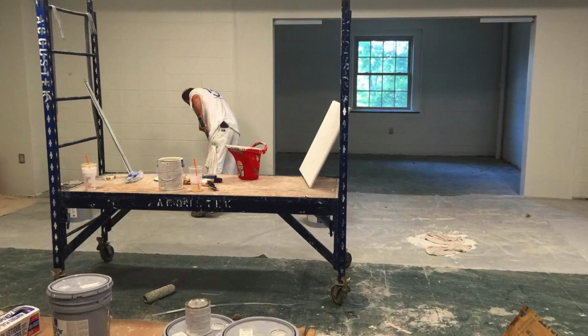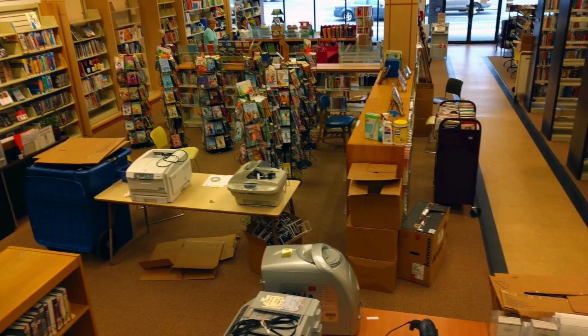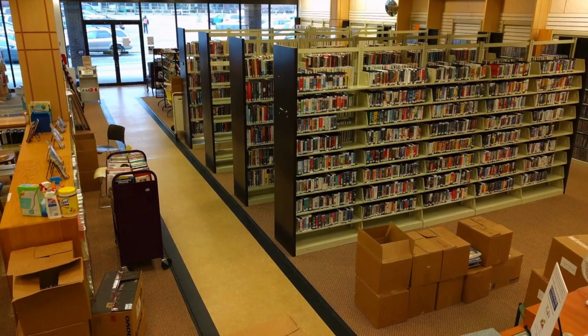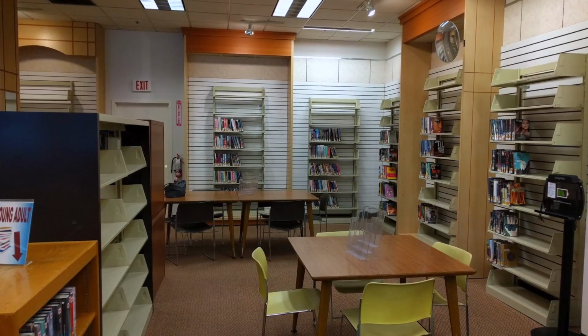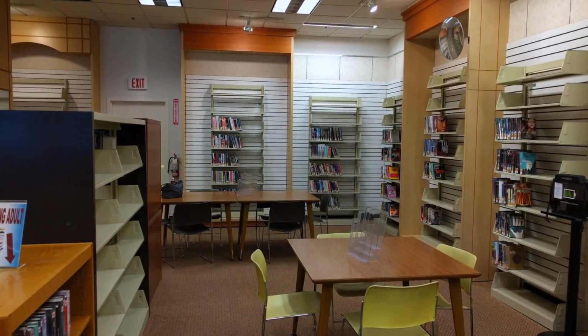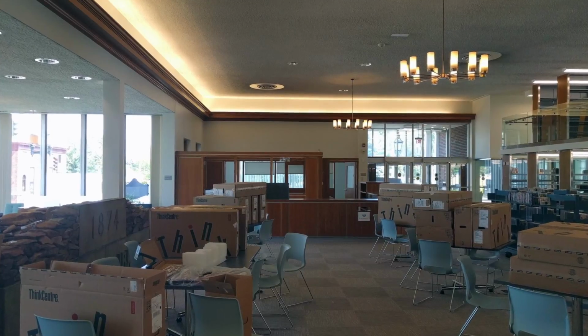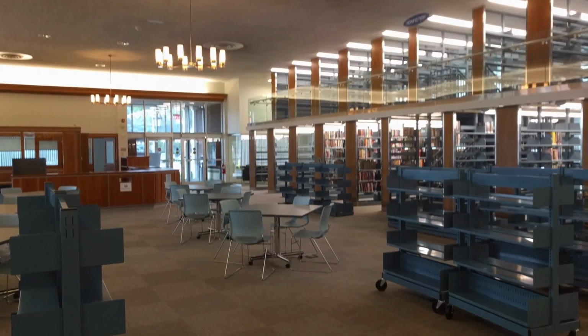We moved the library to a temporary location, as you know, on Memorial Parkway. My staff worked so hard to make sure that we created a similar welcoming space over at the temporary library. We were there for about 9 months. And then we had the ginormous project of moving ourselves back. We have 80,000 volumes that we needed to move and put back into place. So could not have done this project without them, for sure.